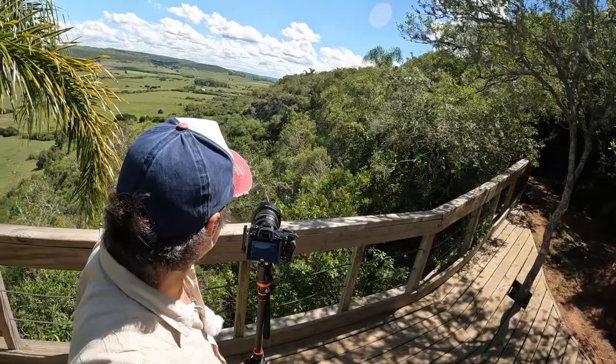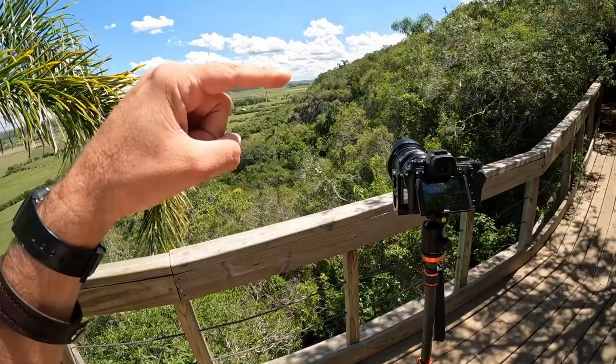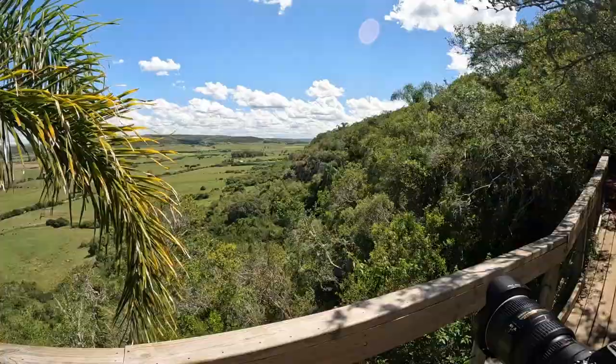I'm going to use some extra time to get another shot of these rocks there. I don't know if you can see there, but as you can see there is a beautiful corner. Maybe we can get something with this background and the rocks and the woods there.